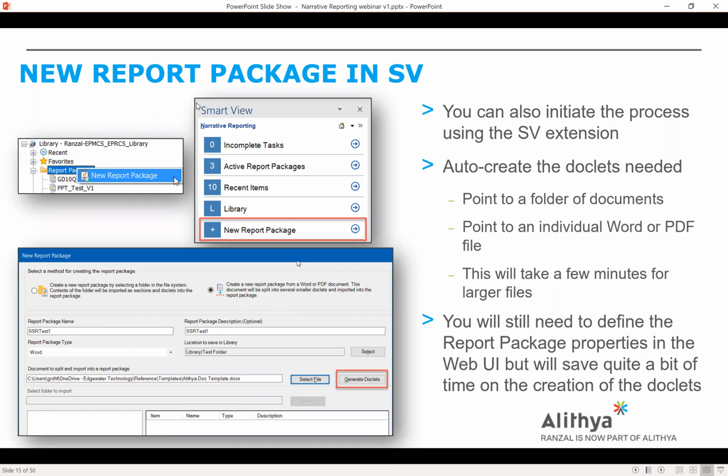Either you can point to a folder of documents. So let's say you have 15 different Word files that you want to combine into your master document. You can point it to that particular folder, or you can point to an individual Word or PDF file, and it will actually parse the document, look for the sections, and then break those out into individual pieces. So that's what you see there in the diagram. The top two radio buttons indicate whether you're going to be choosing an individual file as your source or a folder with all the files.